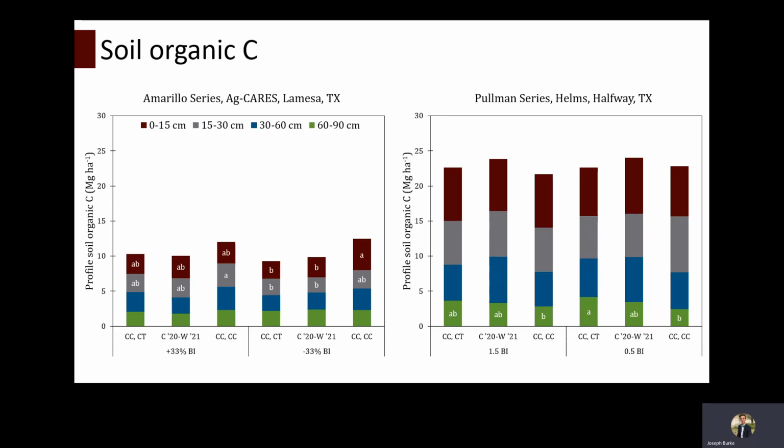So that essentially represents a high and a low irrigation as well. And then these are broken down into depths from 0 to 90 centimeters below the soil surface. What we see is similar trends for both of our sites with the amount of soil organic carbon at depth. But what's really interesting to note is just how much more soil organic carbon we have in that Pullman series that has a little bit less sand content than our Amarillo series.